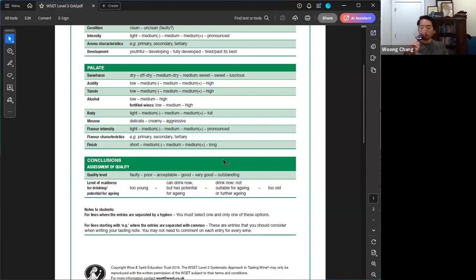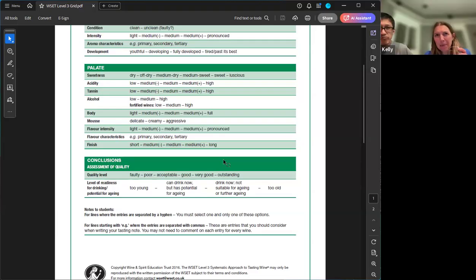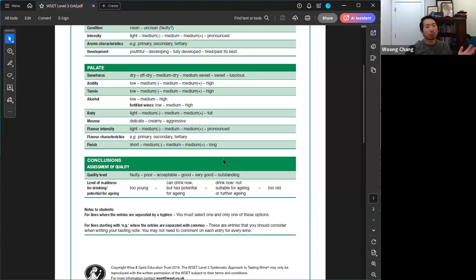Acidity. I like medium. Yeah, I'll give this about high to medium or medium plus, but I'm gonna lean towards medium. Seems a little bit higher than the smack in the center of medium, but for all intents and purposes, I'll say medium as well.